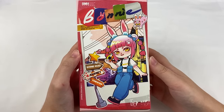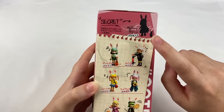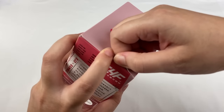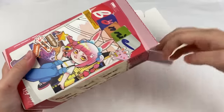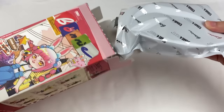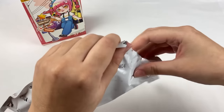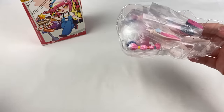And now onto the last Bonnie blind box. So this one could either be the proud photographer or the mystery magician. The photographer is one of my favorite designs, but I'd also like to see the secret one. So let's see who's in this one. Now let's see which outfit it is. Oh, I can't tell. So actually, let's open up the blind bag first. Which doll it is. And oh, I think it's the photographer.